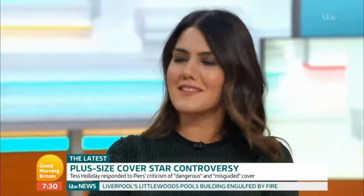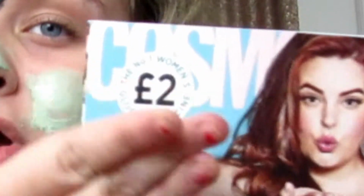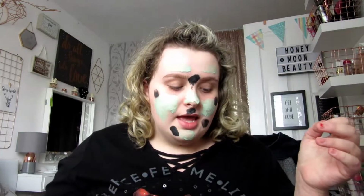Absolutely not. Now, Piers, in the interview, he slammed the editor by saying that she only put her on the cover for the attention of the magazine. Don't really need the attention, as it clearly says the number one women's glossy magazine on the cover. That sticker that normally hovers around the top clearly says that.